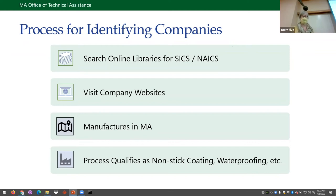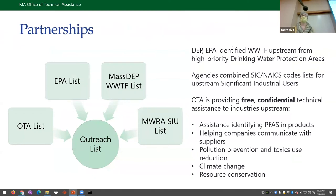their PFAS use. Through our interactions with other agencies, we found out that DEP, EPA, and Mass Water Resource Authority also had a list of high priority drinking water protection areas or industries that they thought might be potential PFAS users. So we started compiling our lists and starting to ask people to refer companies to OTA so that we could start offering them our free and confidential technical assistance.